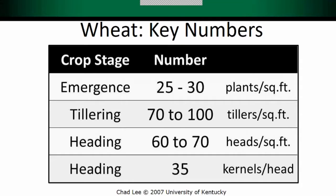But right there at emergence, we're looking at about 25 to 30 plants per square foot. So I keep a 12-inch by 12-inch metal square in my truck to go out and take a lot of these counts with. I would suggest painting it red, or else you will lose it in that wheat field pretty easily. But you just take it out, throw it, and count the plants as they're starting to come up inside that square foot. You do that several times throughout the field. You can kind of get a feel for a good, accurate stand count. Tillers and taking tiller counts is very important also. You do it in the fall and in the spring.